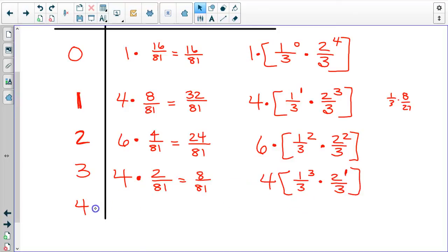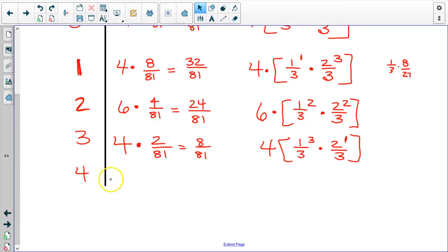Okay? And lastly, how many times did we get all 4 correct? Once. And the probability of that happening was 1 out of 81. I remember saying that to you, right? So that would be 1 times quantity 1/3 to the 4th power, because they're all correct, which means 2/3 to the what power? 0. Anything to the 0 is just what? 1. Yes, thank you.